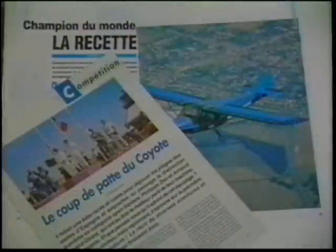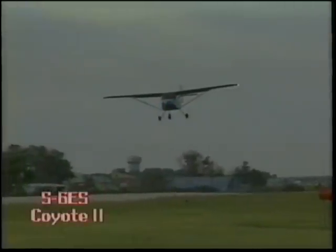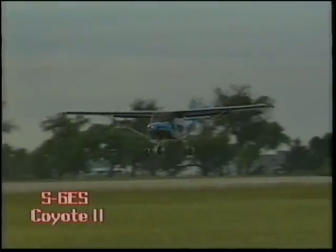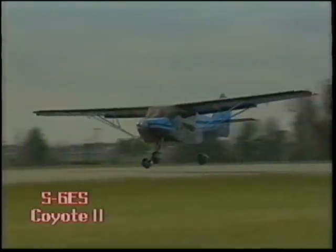A proven outstanding performer, the S-6ES, piloted by Philip Zen, won the 1992 World Microlight Competition by a 20% margin in all events. This demonstration of air superiority has led to the S-6ES's quick rise in numbers worldwide. The S-6ES is available as either a conventional or trike gear.